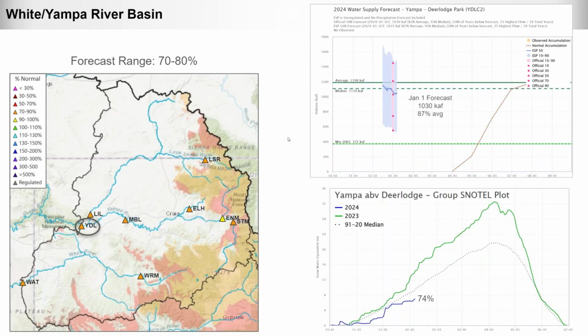Moving further south into the White Yampa River Basin, same plot here on the left showing shaded areas are hydrologic model snow as a percent of normal with the water supply forecast and triangles. Yampa at Deer Lodge shown for the water supply forecast in the upper right, forecasting 87% of average there. Early January snowpack conditions above the Yampa Deer Lodge location, about 74% of normal.